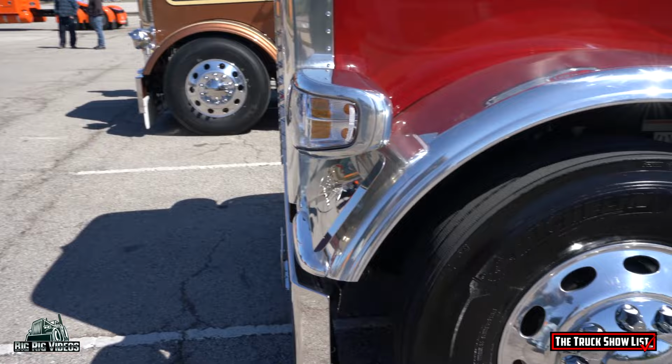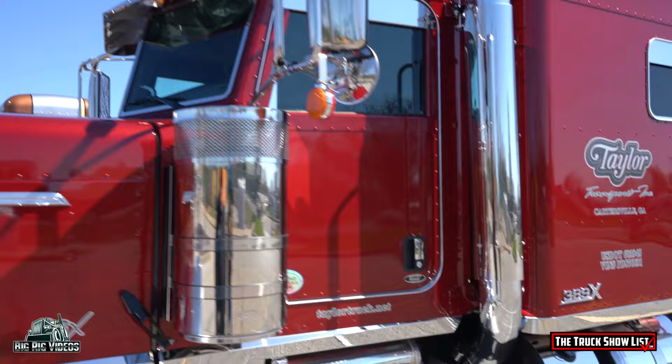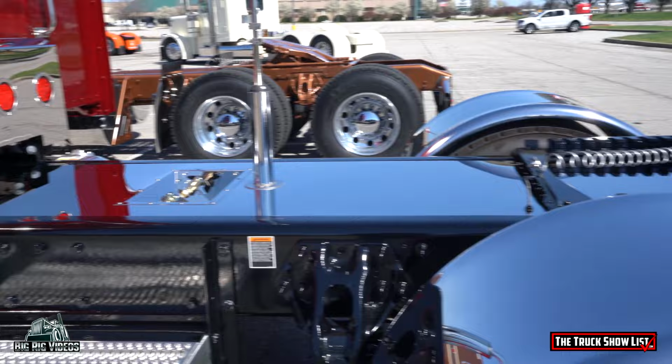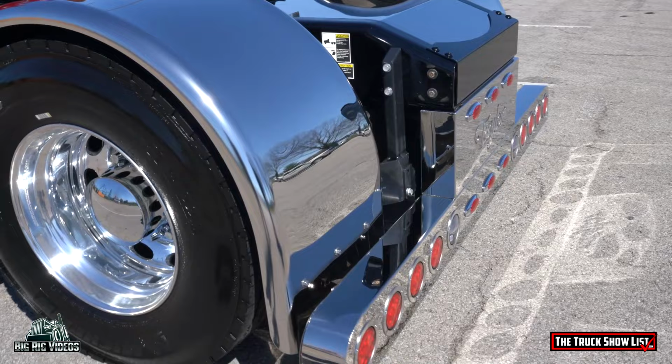Well, I honestly just picked it up. It's 389X. He just had it done from SH Tube. You see the bumper, all the stainless, the chrome, everything. He got all that done over there. The light panels in the back, he got all this done right here. The deck plate, they did some real nice work here with the lights.